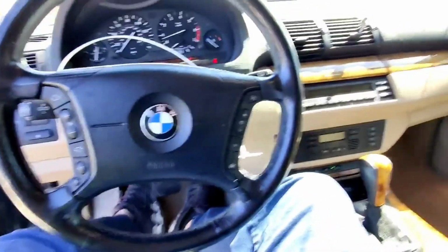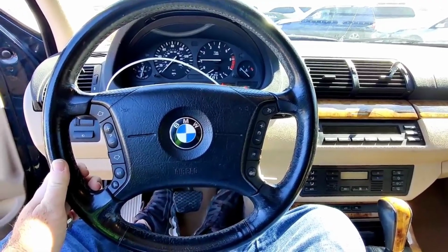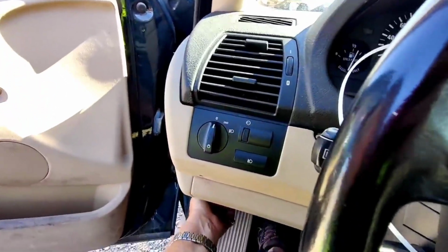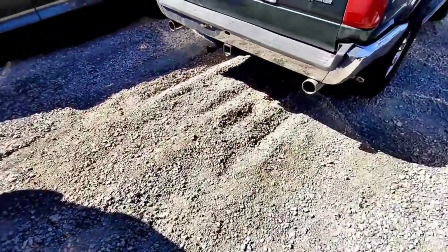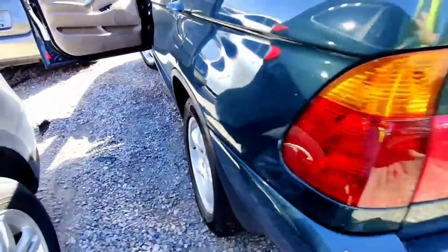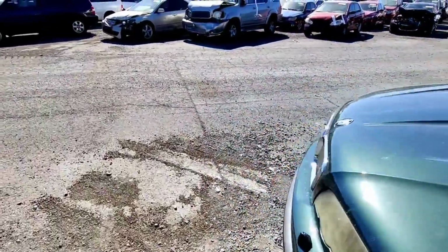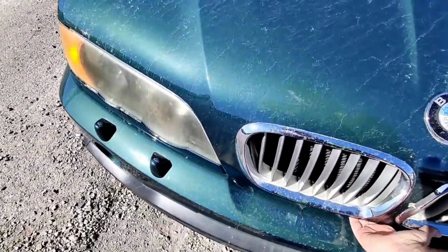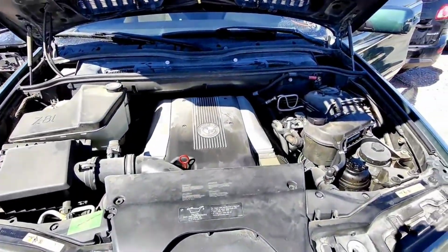Let's give her some throttle now that she's had some chance to circulate the oil. Ooh, she had a little... She got a misfire. For sure. Oh nah, this don't sound like no inline six. This sounds like the V8. Let me look at the exhaust pipe. Oh yeah, that's why it's here. Listen man, the 3.0 inline six is the best motor you can get with this thing. Yep, she got the V8.